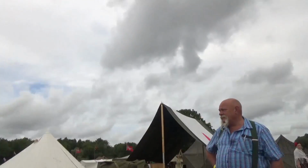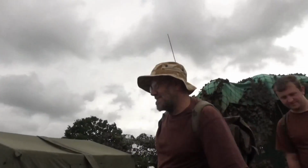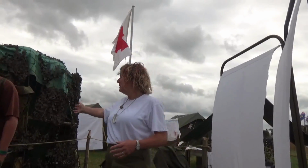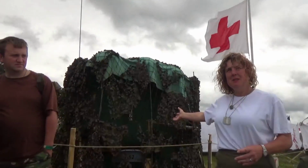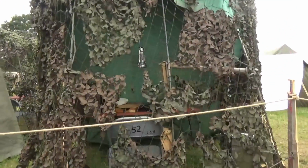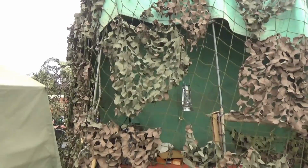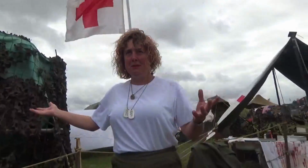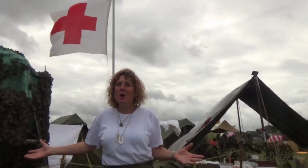So we'd like to try and find out where our casualties are coming from and when they're coming in. So we would have a radio station. As long as signals were okay, the radio would radio into us and let us know what was coming. So you would be able to at least prepare a little bit for what was coming in. One would hope, but you would never know.